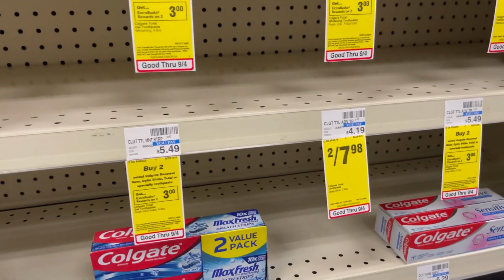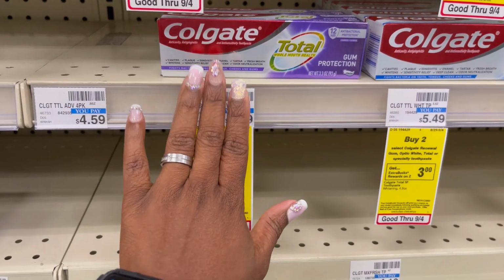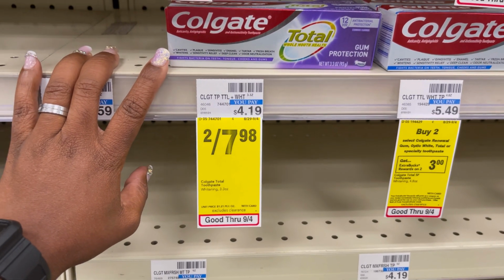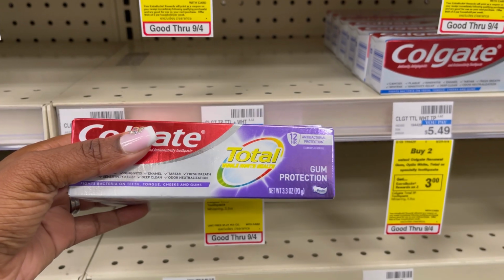Okay, next deal is the Colgates. Try to find 2 of the $7.98 ones. They are completely out of my store. Only these 2 left, so I'm gonna pick up these 2 at $7.98. There's a $7.98 off of 2 digital coupon, which is gonna come off, making these 2 completely free.